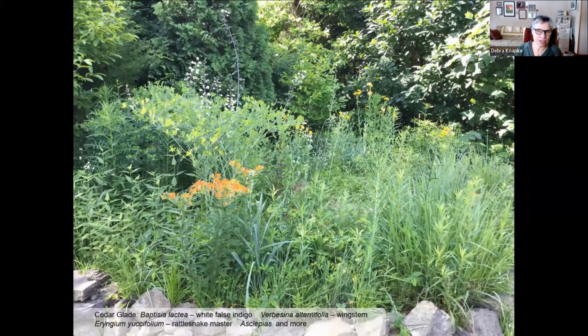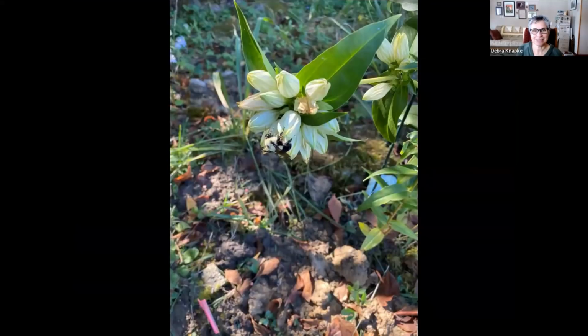There were a group of us, and it's not a video because the video didn't turn out as well as I'd like. So it's going to be moving from slide to slide. But in fall, the bottle gentians were in bloom, and we were watching several bumblebees pollinate the bottle gentians. So ready? Here we go.